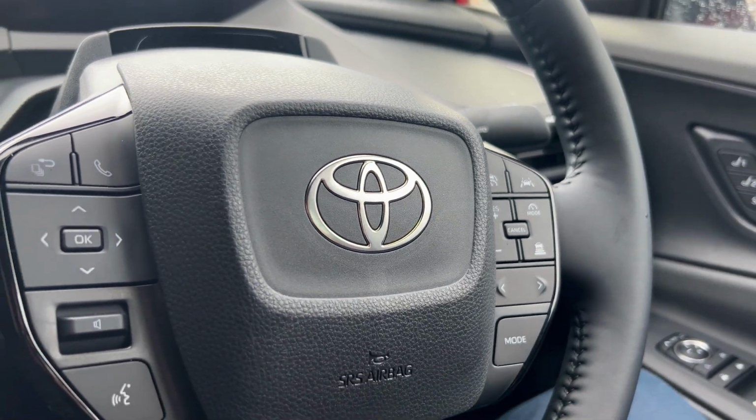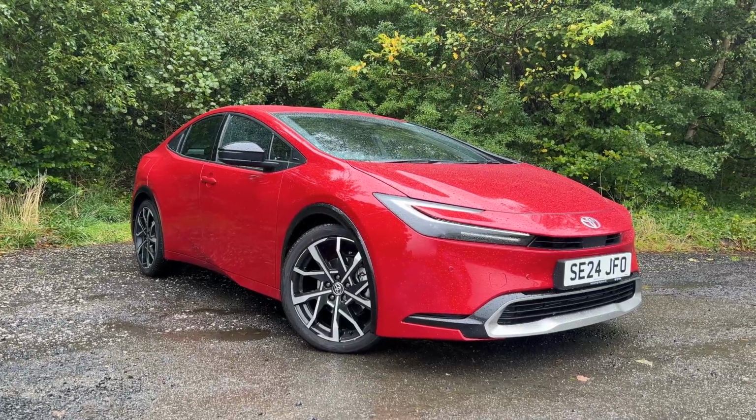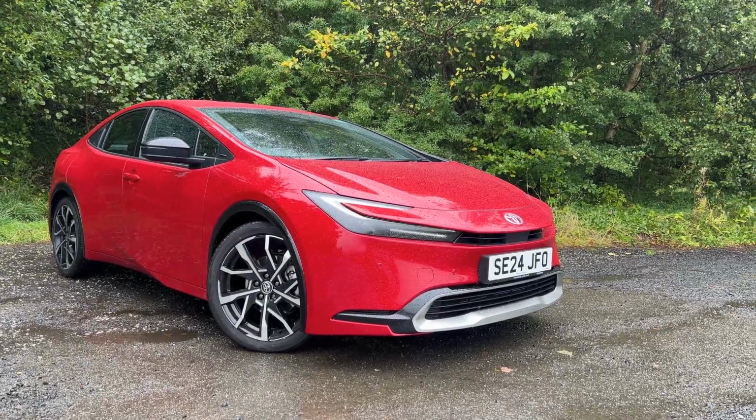Pretty compliant. Now, I will say, I know it's dead windy and wet today. It does sound like there's a little bit more wind noise or road noise coming through, but I'm going to give it the benefit of the doubt today. It is very stormy. I can hear the tyres going over the water and getting battered. So it's probably not the best day to be filming, but I did want to jump on this opportunity.